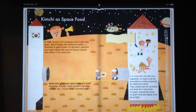It is impossible to cook on a spaceship, so foods must be pre-cooked or easily prepared by adding hot water. They should also be nutritious and keep for a long time. In space, everything floats, so space food packaging must be airtight.